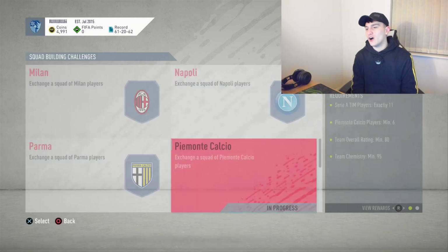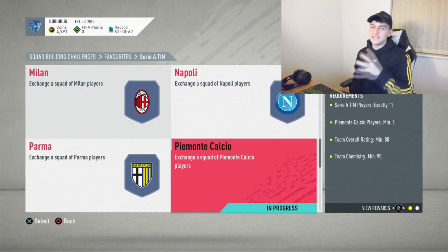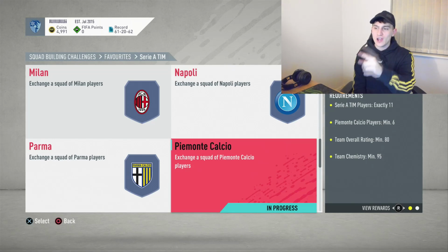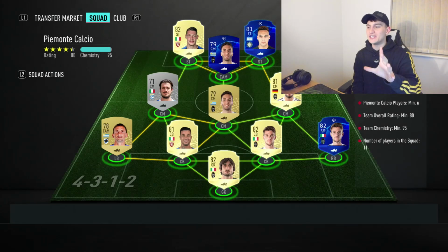And we are going to be starting off in the Serie A for our first SBC, and it is going to be the Juventus SBC. I'm not even saying that stupid name though. That is absolutely ridiculous. I'm not bothering with it. It's going to be the Juve SBC.